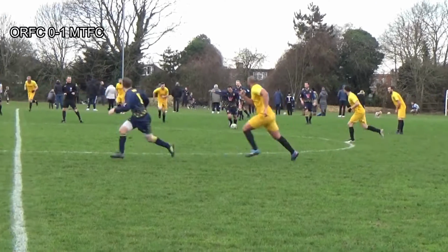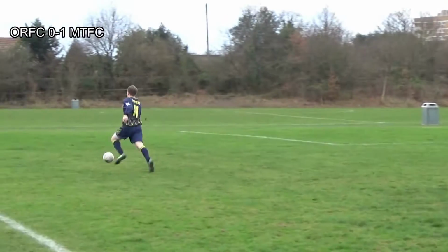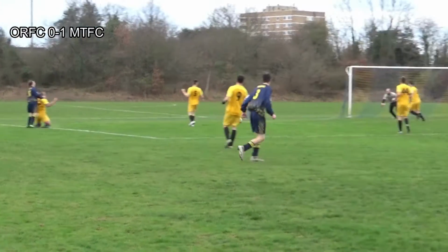Everything's coming down his left-hand side for us at the moment. Unfortunately, the pass isn't great, just behind Jamie. Orpington look to break here with the number 11. He's very, very quick. He's got legs on him. He's looking to put the cross into the box, but he's got to wait. There's no one in there for him at the moment. He does manage to beat Jordan, put the ball into the box.